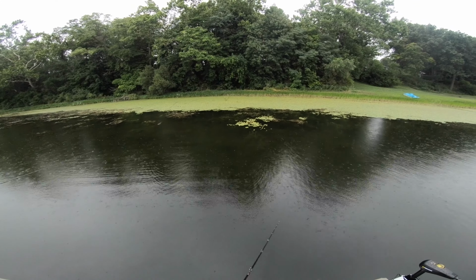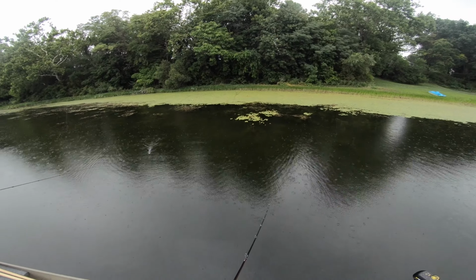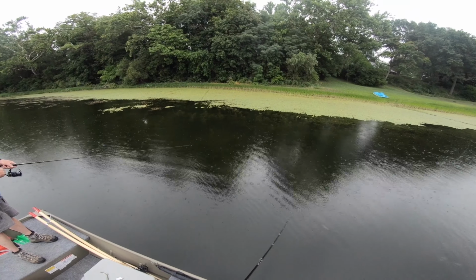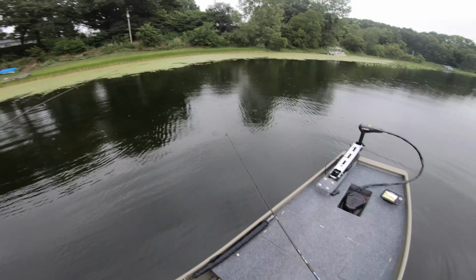There we go, come on. Kind of stinks because a lot of these fish, if they're going to take it, they got to be big enough to go through the pads. One bite. Come on now. I'm just going to grab my other rod. I'm going to try fishing off the bottom since the top has only gotten one bite.